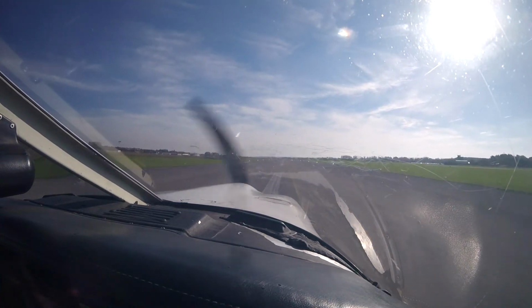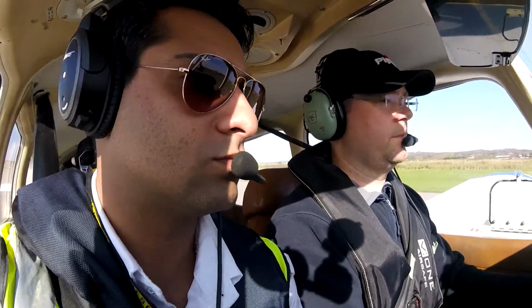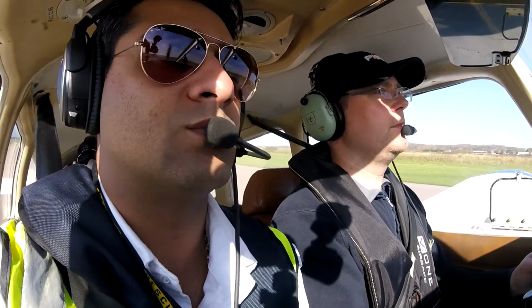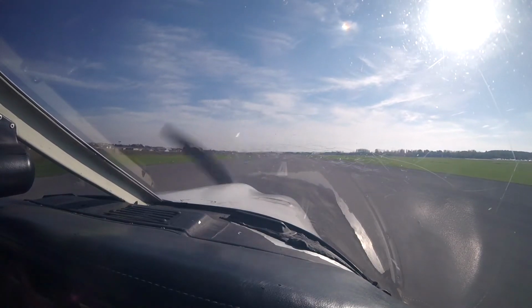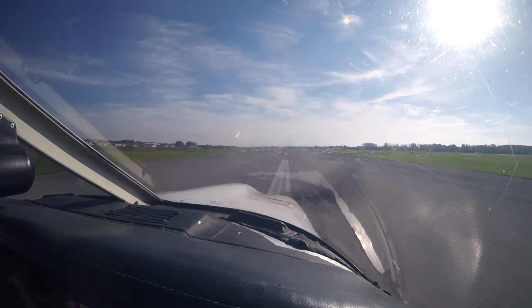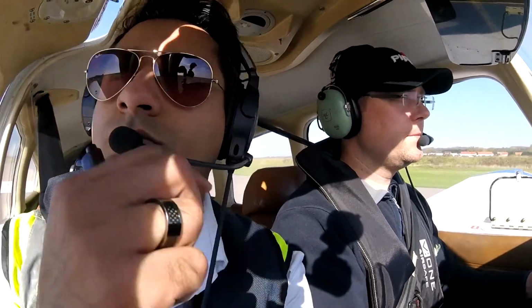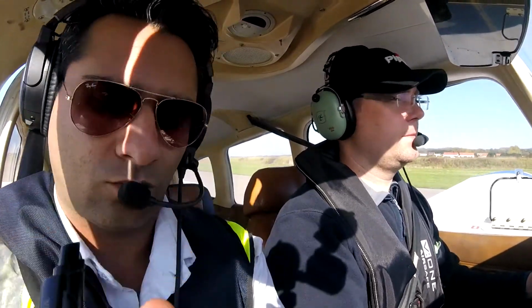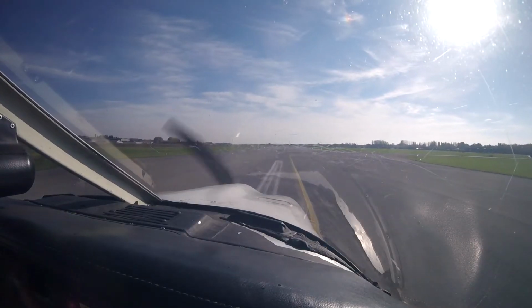Not too bad. Old undercarriage was a bit creaky there. Clunk, clunk, clunk, shudder, shudder. But we got the job done okay. So just about to turn off the runway and taxi into Le Touquet terminal. Mehran just opening the door there a little bit because it was pretty warm that day.